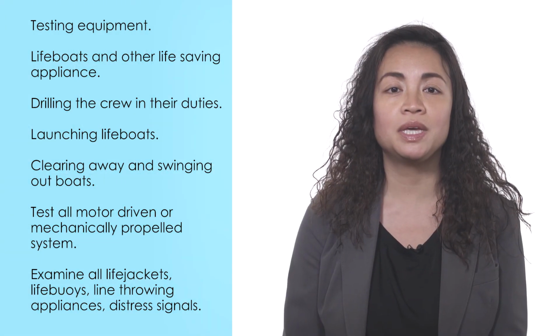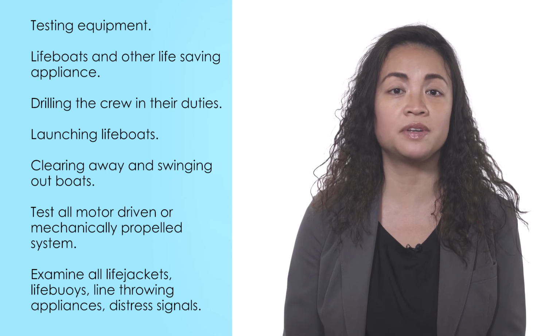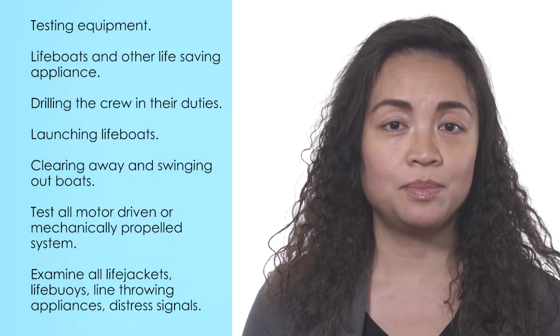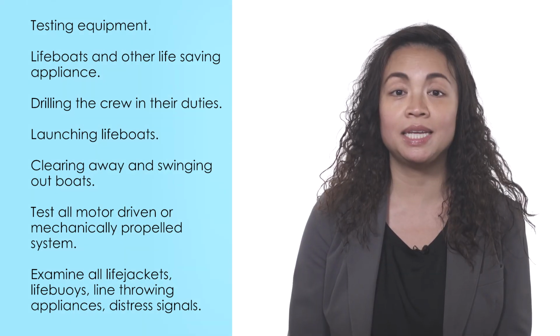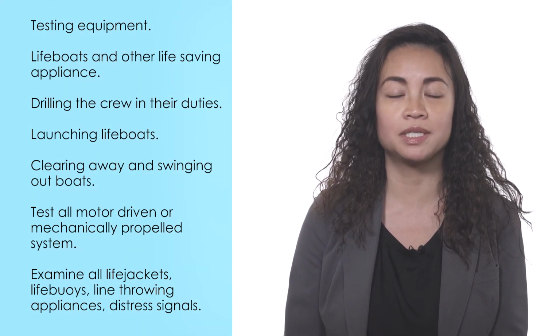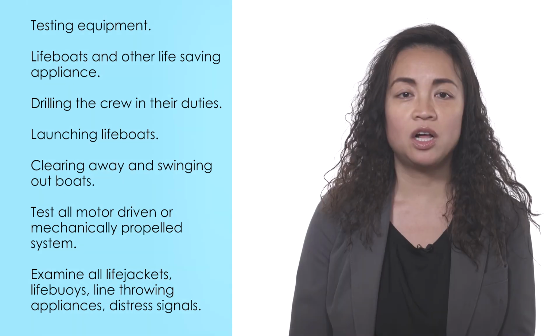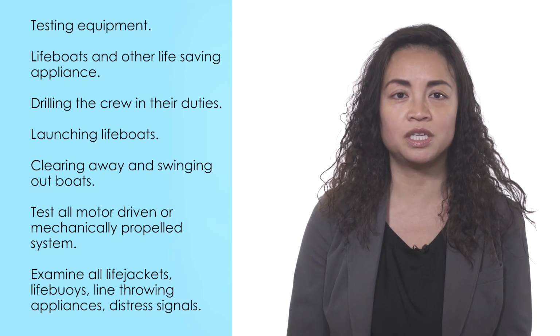Clearing away and swinging out 1 or more boats so that all boats carried are swung out at intervals of not more than 1 month. At each drill, examine and test any motor-driven or mechanically propelled systems. Examine and test any emergency electrical power system. Life jackets, life buoys, line-throwing appliances, and all distress signals shall be examined and any deficiency in their condition or storage corrected.